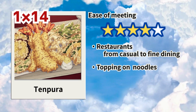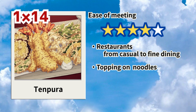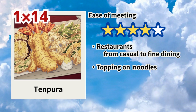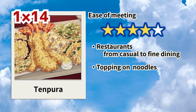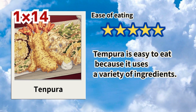Tempura often appears as a topping for udon and soba, and can always be found in restaurants serving Japanese food. It can be eaten on any budget, from inexpensive to high-end. In upscale restaurants, the chef prepares the tempura right in front of the customer and serves each dish freshly fried. Tempura is easy for everyone to eat, as they can see what ingredients are used before they eat it.